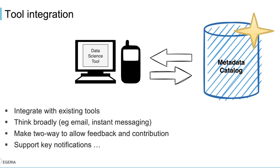The other thing is to think about enabling a two-way conversation, because really what you want are people collaborating and using metadata as an information resource, but also a means of collaboration. So it should be possible for Callie to add feedback to data sets, to report errors in it, to request access to the data sets, to help others in her community working on it.